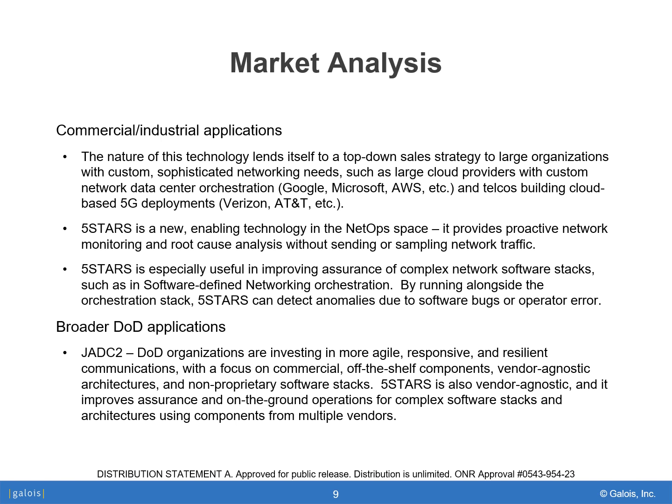5-stars also has broader potential DoD applications, fitting perfectly into the DoD's growing framework for investment in more agile, responsive, resilient communications, off-the-shelf components, and vendor-agnostic, non-proprietary software stacks. As the need for both greater flexibility and resilient responsiveness grows, 5-stars offers a uniquely effective solution.